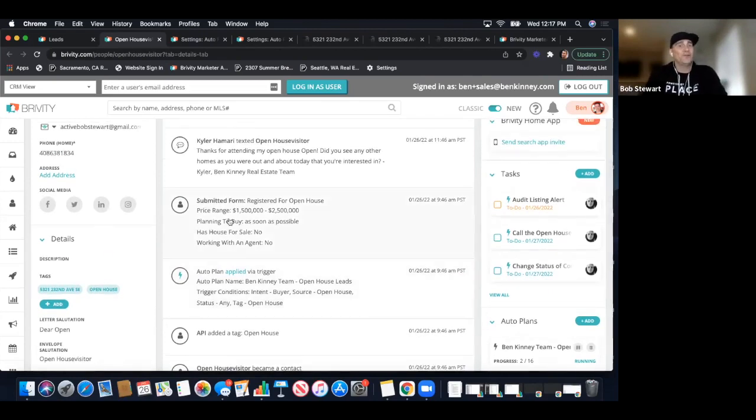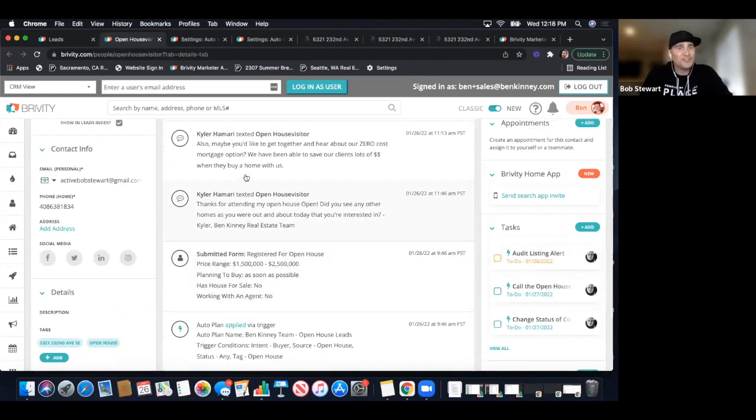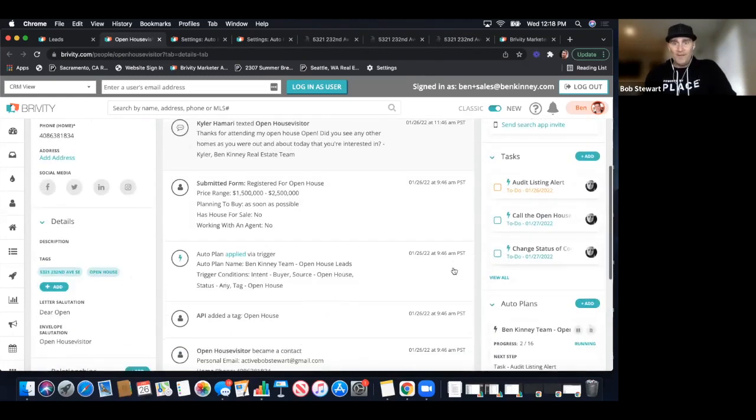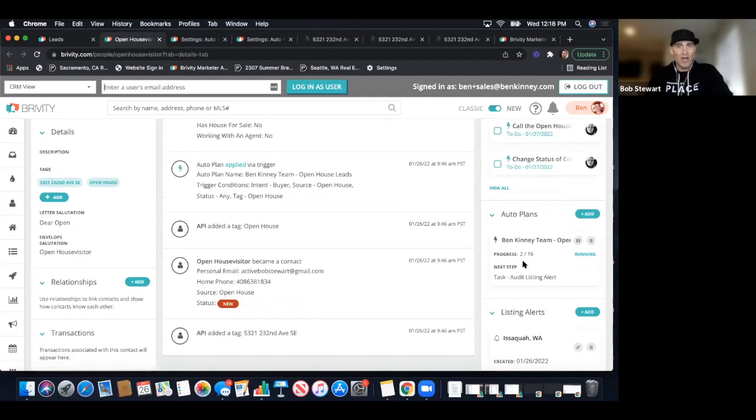Here are the answers to those other questions that were on the form, right? And you'll see that when I submitted this form, I actually picked a price range of 1.5 to 2.5 million instead of just leaving it blank, okay? And then you're starting in this timeline here to see the results of this auto plan that got applied. And again, let's set that to the side for a second. We're going to come in here and talk a little bit more deeply about this auto plan.